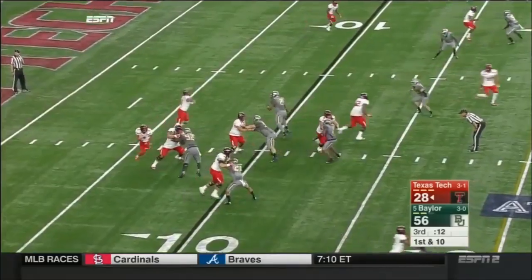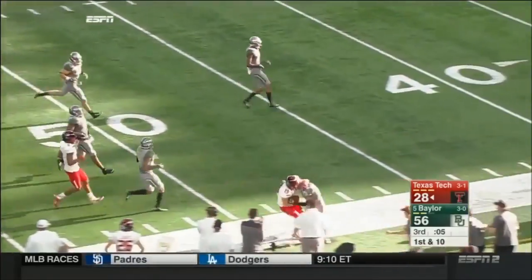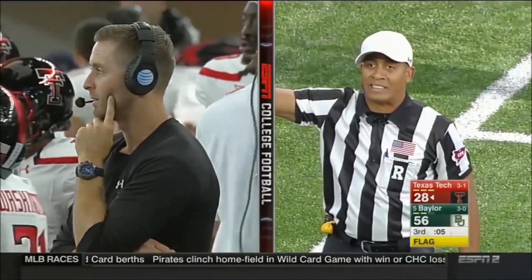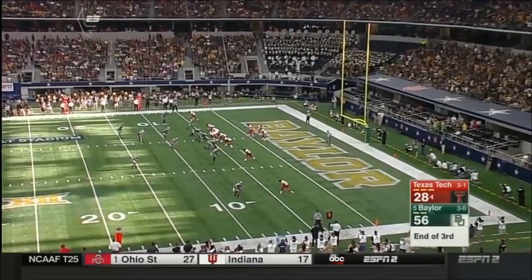And it might be the best running back in the country. There are a lot of good ones, but he's up there. Austin is free across the 40. There's a flag in the backfield as Austin, an eligible receiver downfield on the pass. Offense number 62. 5-yard penalty. Repeat first down. Quarters here in Arlington.